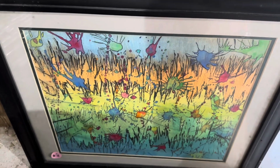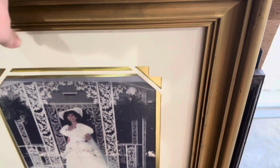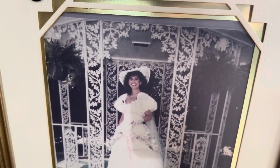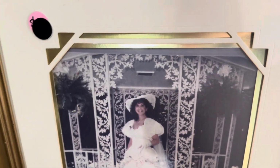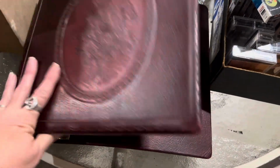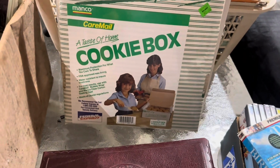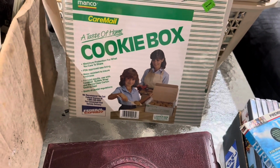That one's really cool with the splatter. I like that as well. Check out this one. 1988. And another splatter one. It's a pretty three ring binder. Doesn't have a price on it. And then look how fun this is. A little vintage, a Walmart, new old stock, taste of home cookie box.